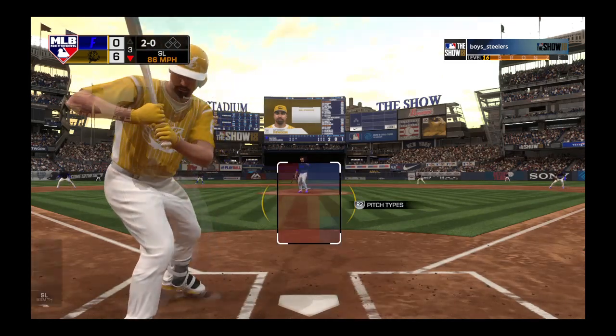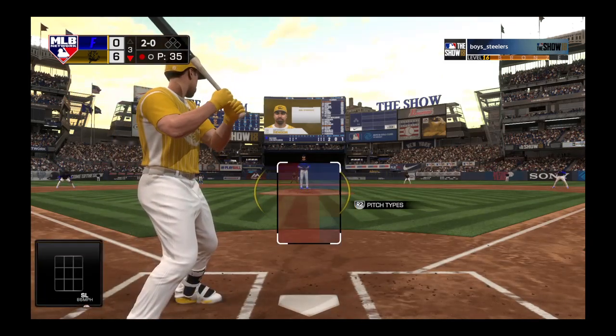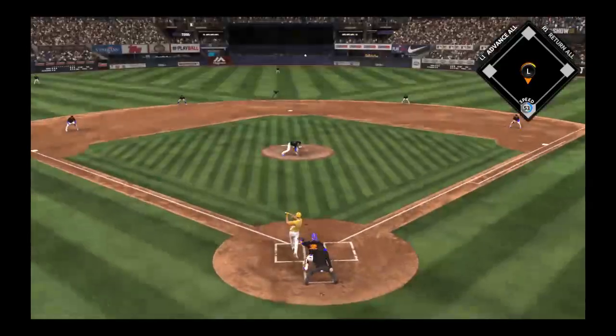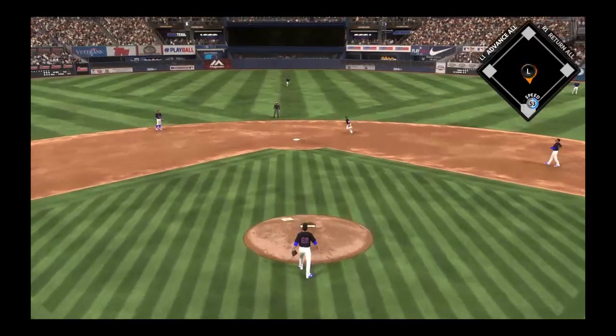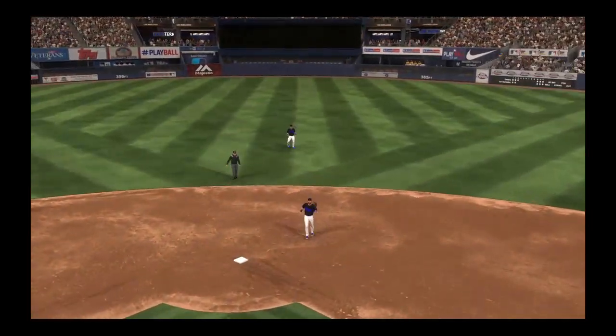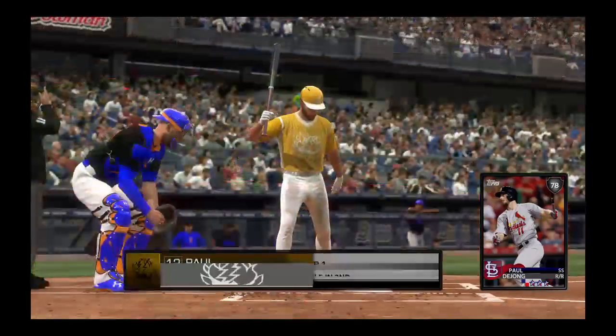And the slider's in the dirt as he lays off it for a ball. Wow, not a great spot to be in right now. 2-0 to a great hitter like this. This is when you really have to pay attention as a pitcher. And if you have good off-speed stuff, this might be the time to start mixing in your off-speed stuff.